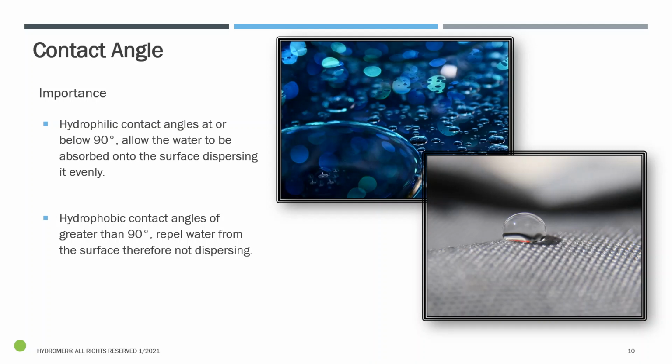Hydrophobic contact angles of greater than 90 repel water from the surface, therefore not dispersing it. So you would have to actually wipe it away or tip it over. As you can see, this droplet here sitting on the gray surface is hydrophobic because it's not moving anywhere, it's not sliding off, it's just staying in that one spot, which actually causes your field of vision to be impaired, as well as it does not become lubricious, so it's not slippery when wet.